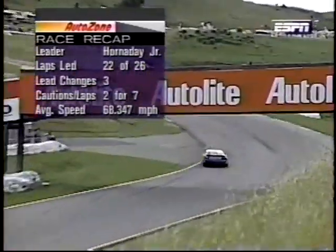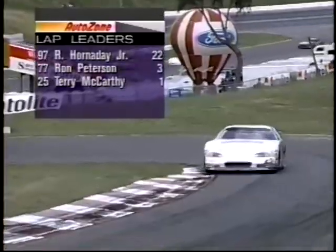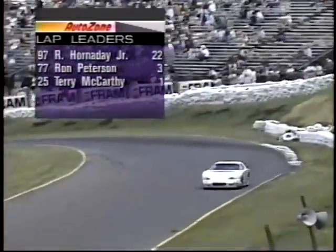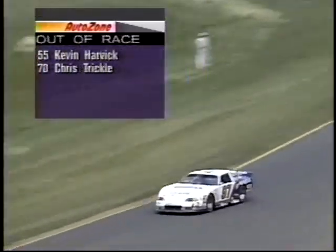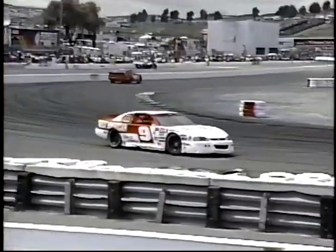Talking about full course cautions, the average speed 68.347 miles per hour. Our lap leaders, there's Hornaday currently being shown as the leader, Ron Peterson, a rookie driver, and Terry Mccarthy leading a lap under caution. Out of race, Kevin Harvick, who leads in the Rookie of the Year standing, and Chris Trickle, who is the nephew of Dick Trickle.